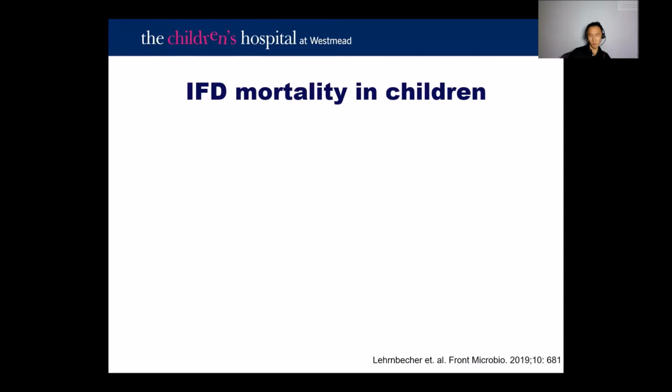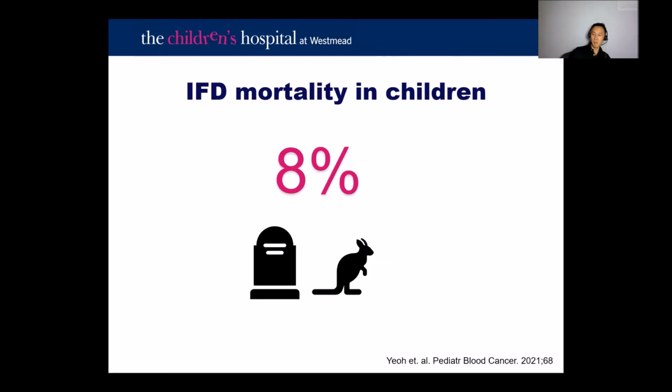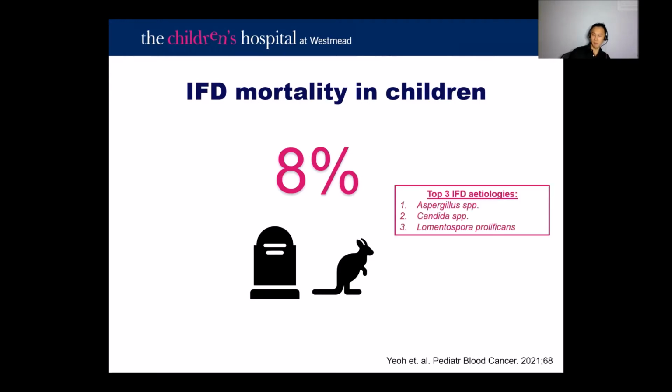So what's also quite important, I think Jason did a nice segue too, is that the associated mortality of IFD in children is significant. And certainly what's been shown in the prospective analysis in Europe was it's around 16%. What Dan found was it was around 8% in Australia in children with AML.